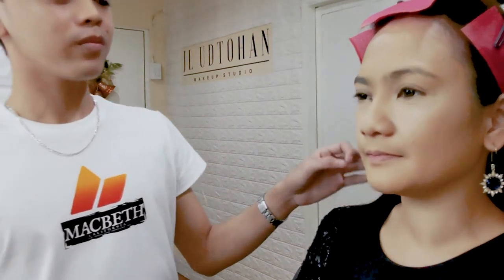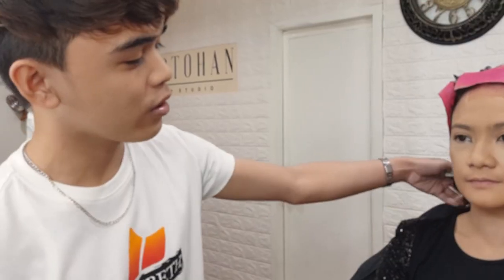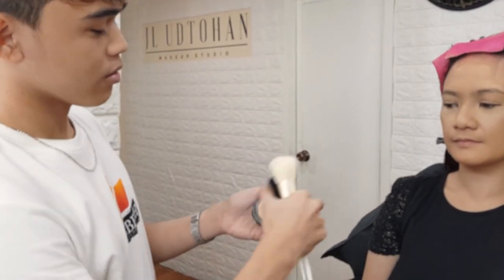So next step, because we're using liquid foundation and concealer, we need to set it so it will not freeze. We will be using the MAC Studio Fix Powder Plus in the shade NC30.